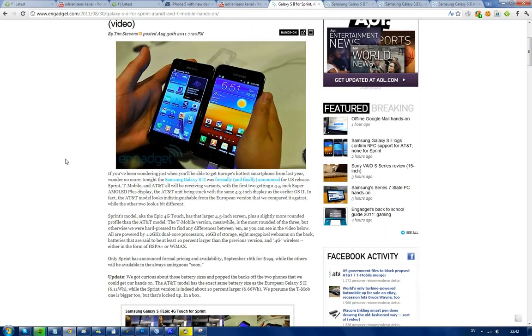First of all, we have the AT&T version. It is basically the European version of the Samsung Galaxy S2, with none of the variants, like the home button that you get on some of the European versions. The AT&T version is basically the European version, no home button though, and also a 4.3-inch display. And yeah, no 4G LTE.